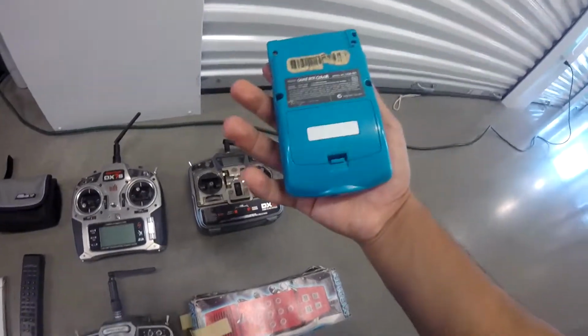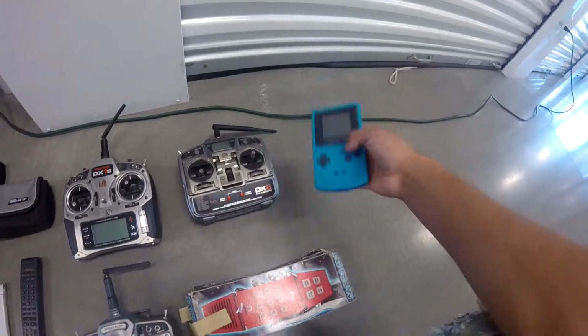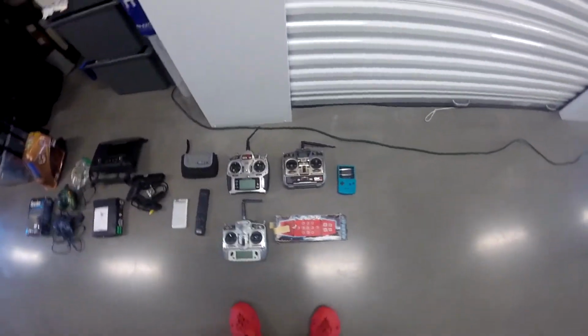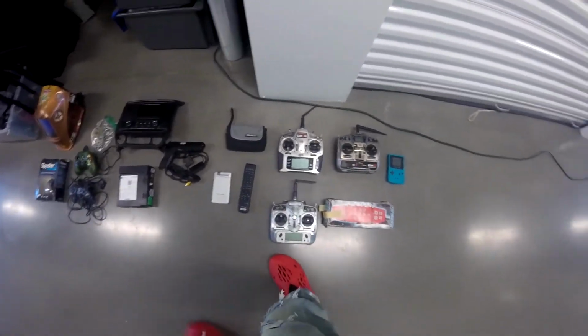Last was this Game Boy. Like I've mentioned before, I always like to pick these up when they're a pretty good price. I do mod them. I just like to keep them in stock because they're not easy to come by anymore. So I'll just keep that, and when I do get time, I'll mod those up.